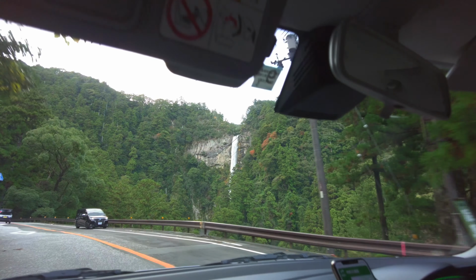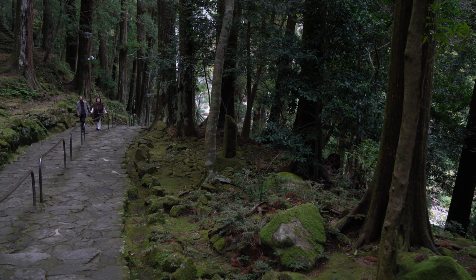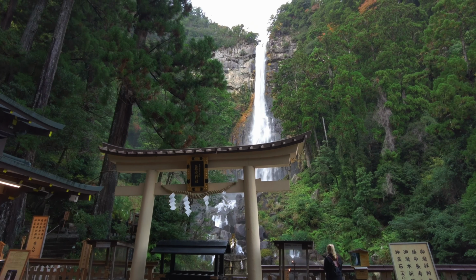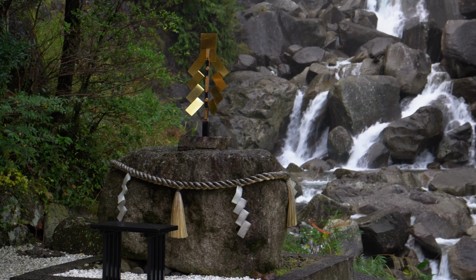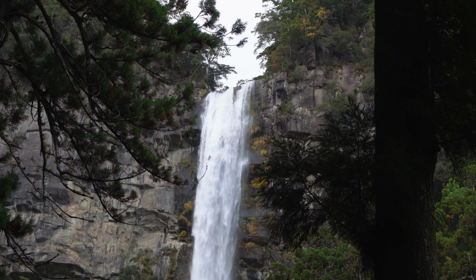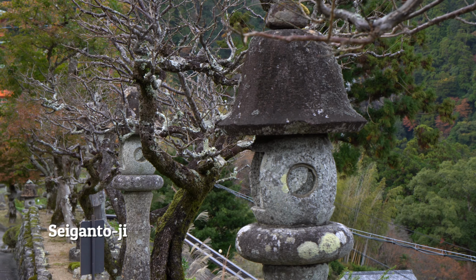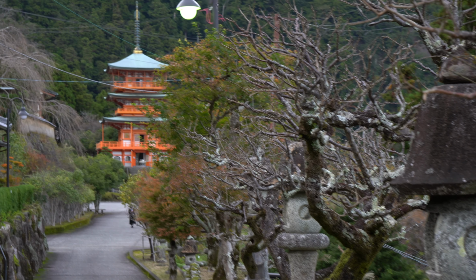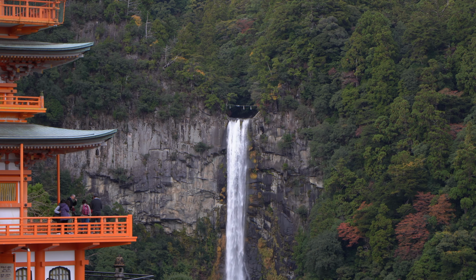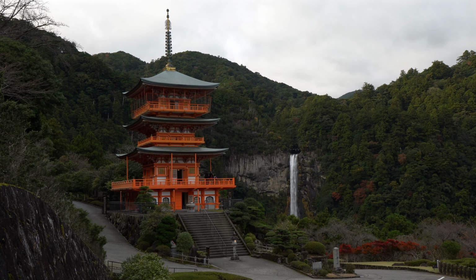With the weather improved the next day, we decided to come back to explore the shrine at the base of the waterfall. The shrine is dedicated to the deity of the waterfall and is free to enter. Higher up the hill is the Seiganto-ji temple. The temple is a Tendai Buddhist temple and is part of the Kumano Sanzan Shrine Complex. It is also a UNESCO World Heritage Site. The temple has a 3-story pagoda that beautifully frames the waterfall.